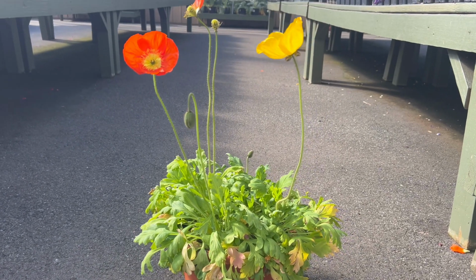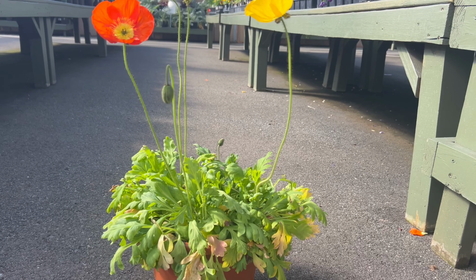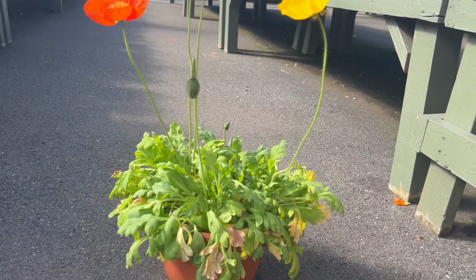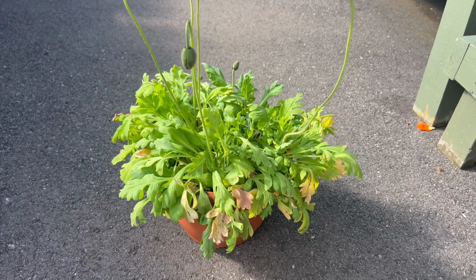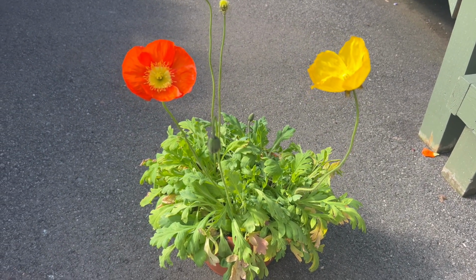Beyond their ornamental value, Iceland poppies are perfect for adding a touch of elegance to cut flower arrangements. The delicate blooms, when brought indoors, infuse spaces with a sense of fleeting beauty. These poppies also attract pollinators, contributing to a lively and thriving garden ecosystem.